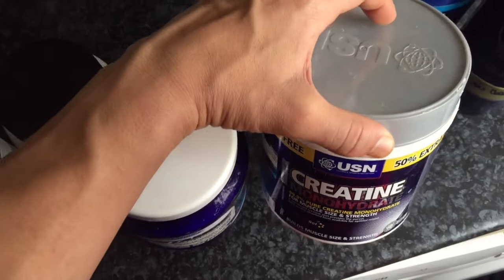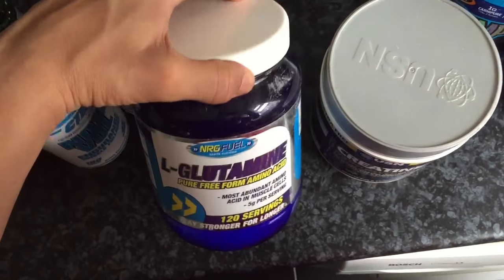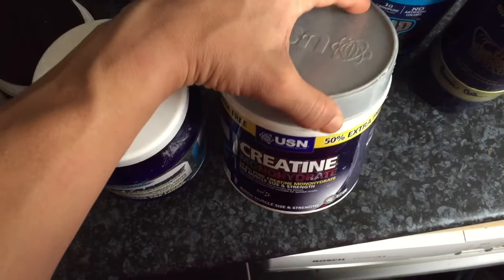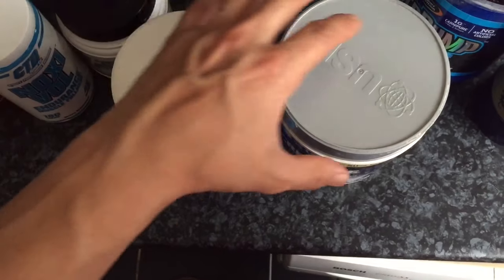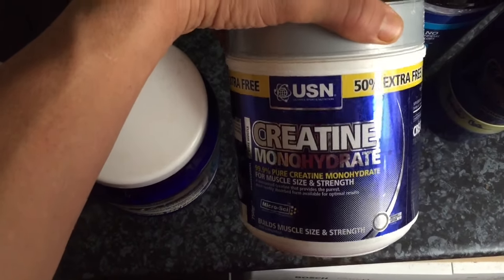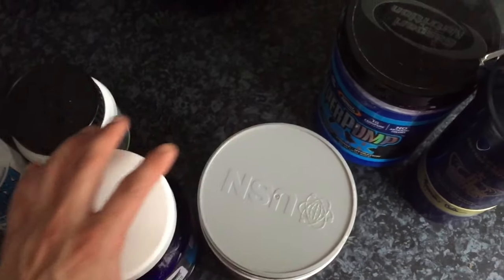So have a look into that, experiment with that, like 5 grams at bed and 5 grams after your workout, and cycling between, and see how your body responds and reacts, because it's all about trial and error and seeing how your body responds to supplements in general. So that's them two done.